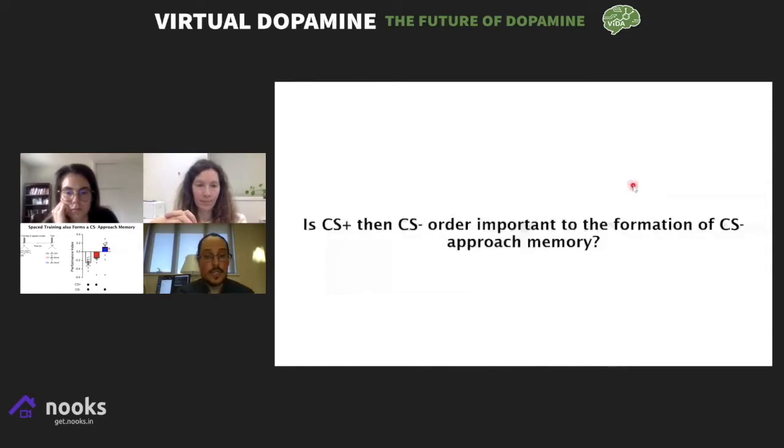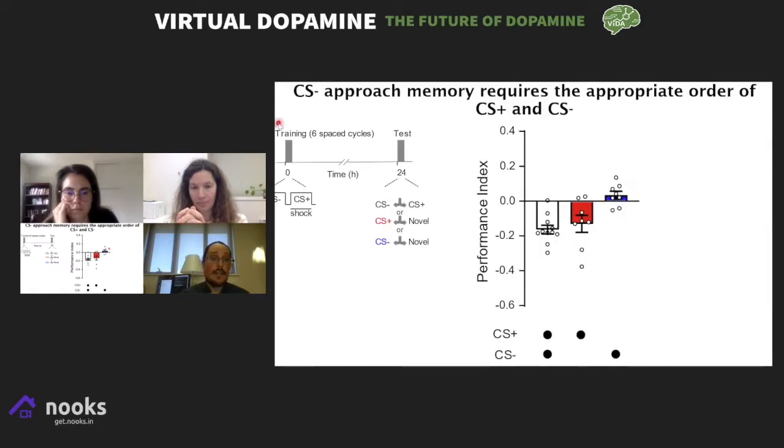Given the arrangement of the spaced training paradigm, we wondered if the order between the CS plus and the CS minus would be important for the formation of this approach memory. For this, we did 6 spaced training cycles, but instead of presenting the CS plus first, we reversed the order. We presented the CS minus first, and only then the CS plus paired with the shock. This would help evaluate whether the flies, in this way, cannot gain any information about the previous odor being paired with shock. What we see when we evaluate the different types of memories is that the CS plus memory is still formed in this arrangement, but we don't see any positive approach memory to the CS minus. So the CS minus approach memory requires the appropriate order of the CS plus and the CS minus.